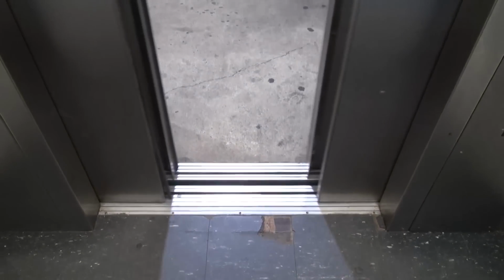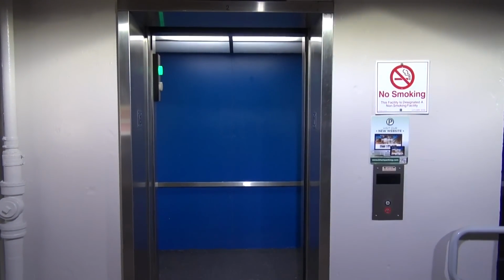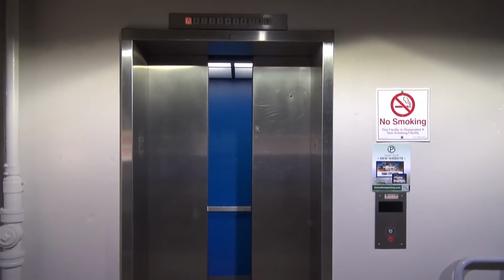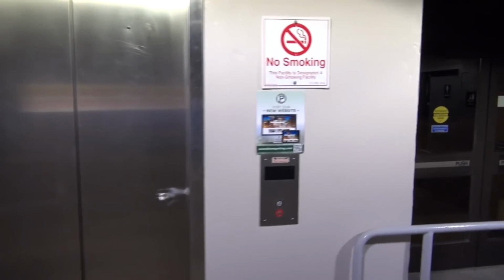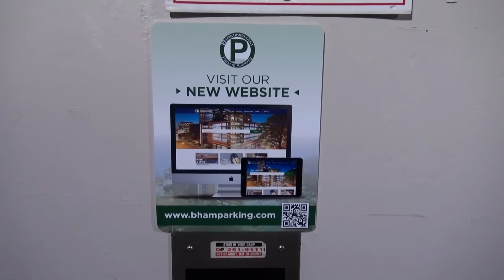And here we are at the ground. I'll watch it open. Now we'll exit the elevator. And there it goes. Look at that original indicator, and that's it. And that is Birmingham parking. Check them out.